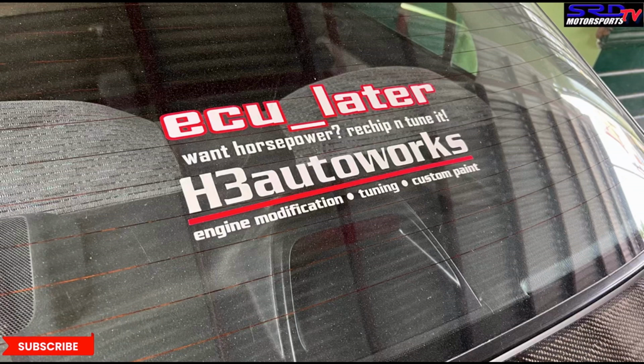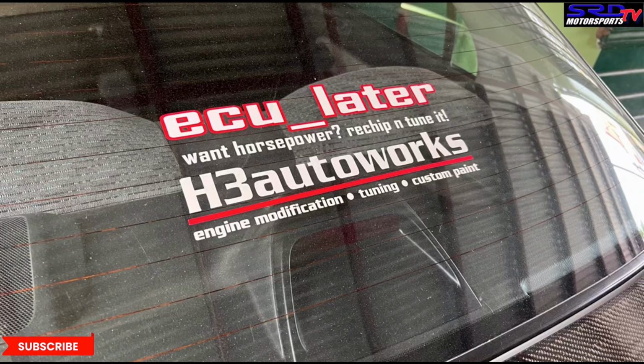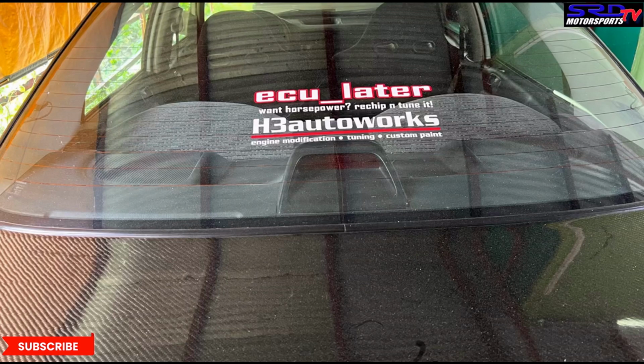Now here we are at Jasper's place. Look at this, an OG H3 AutoWorks sticker. And I must say, I would rather have him keep this sticker over mine because hey, we came from H3 AutoWorks. I actually have a brand new sticker that I never used. It's just on my desk. I had to show this with respect because we know a lot of people, and some are actually pretending that they're all H3 just because no one's going to contradict them, right? But if they don't have any of these, that simply means they're all talk.